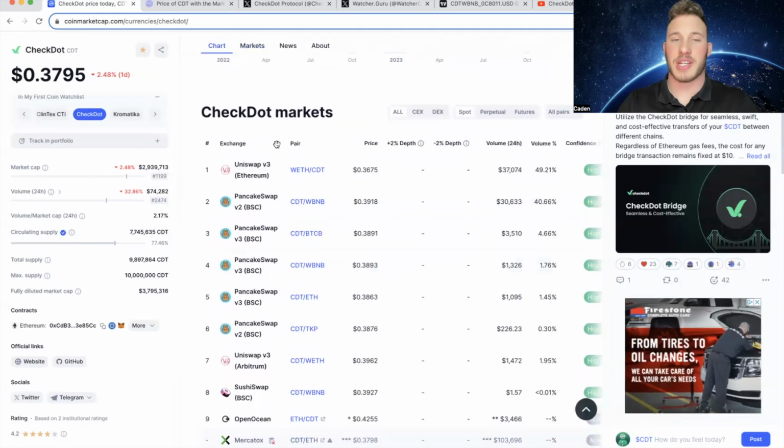And now if we look at CheckDot's markets, it's really only listed on decentralized exchanges, which makes it very difficult to acquire if you don't know what you're doing. But personally, I recommend using PancakeSwap. I think it's the easiest out of them and you will pay the lowest amount in fees.